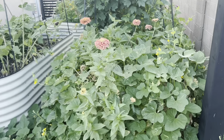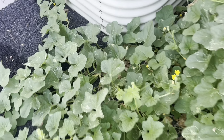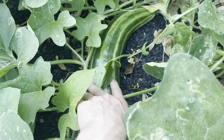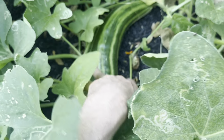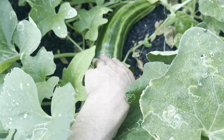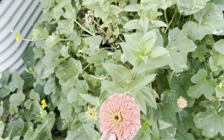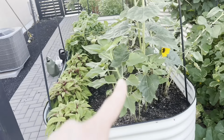And then the vegetable garden over here is taking over. These are all the Armenian cucumbers. Here's one. This one's big, but these are good. They are not a true cucumber. They taste like just a regular cucumber, but they're actually in the melon family, because melons do really well here in the summertime. But we have some zinnias tucked in here. Look how pretty those are. More sunflowers here.